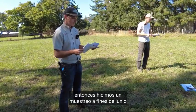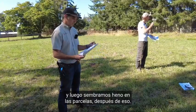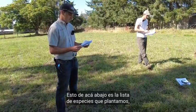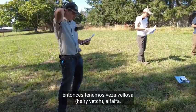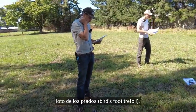So we did a sampling in late June. And then he hayed around the plots after that. This down here is the list of species that we planted. So we had hairy vetch, alfalfa, red clover, white clover, bird's foot trefoil.